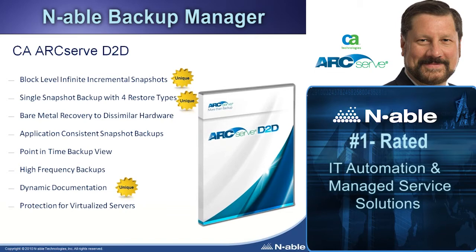So today we're going to discuss protecting virtualized servers, the use of block-level infinite incremental snapshots to protect your data, and the ability to restore four different ways all from a single pass snapshot backup. We will cover bare metal restore to dissimilar hardware and discuss how you can achieve application-consistent snapshot backups for fast application recovery. We will go over the point-in-time backup view that lets you select recovery points when doing a restore, and how you can do backups as frequently as every 15 minutes if you need that level of data protection.